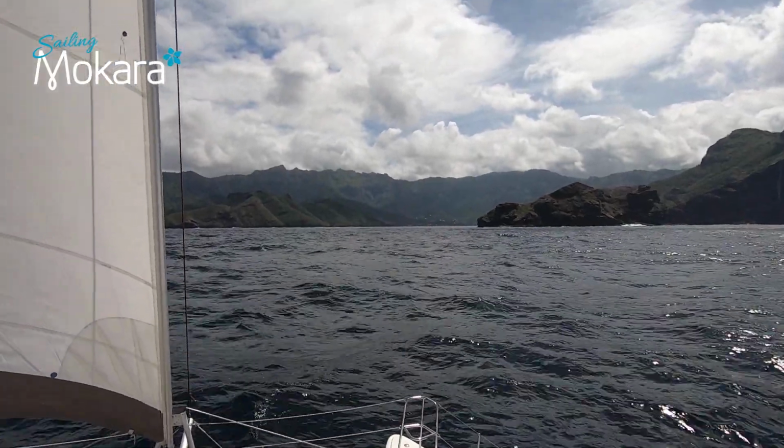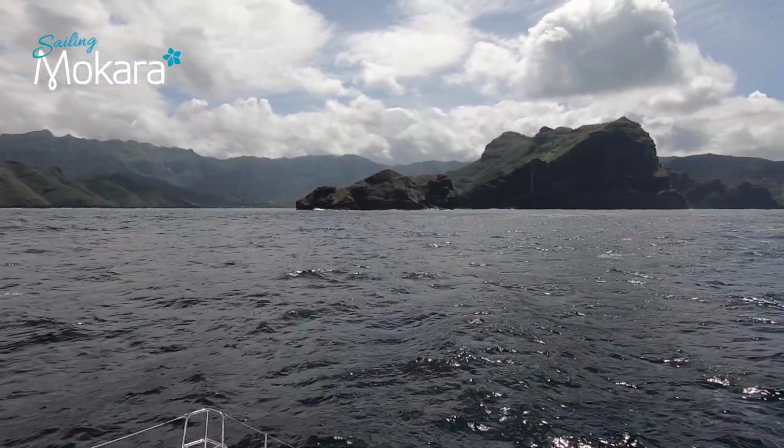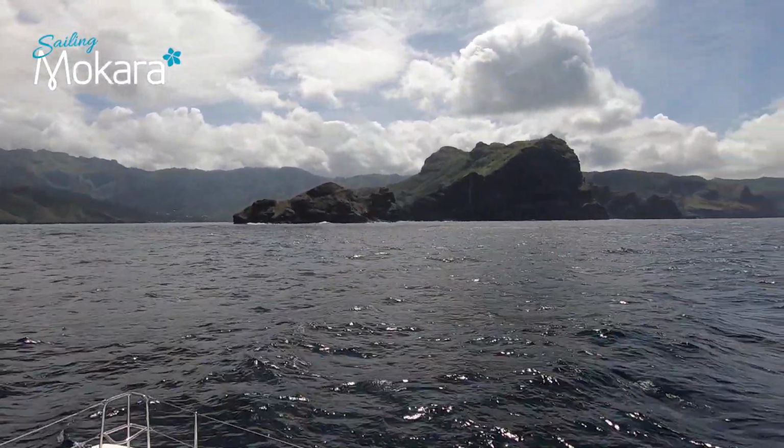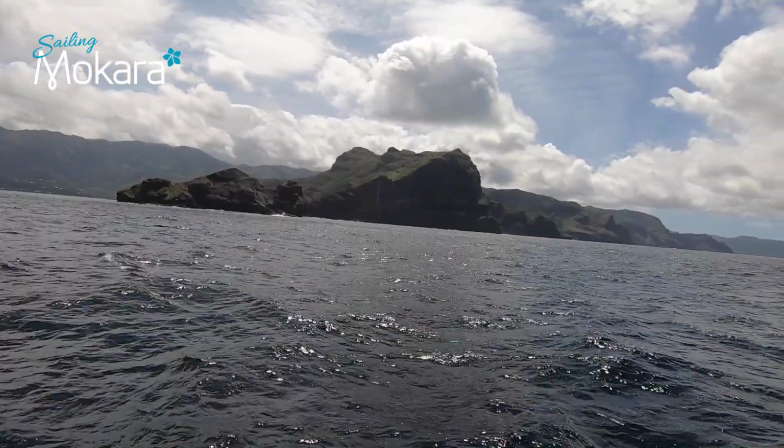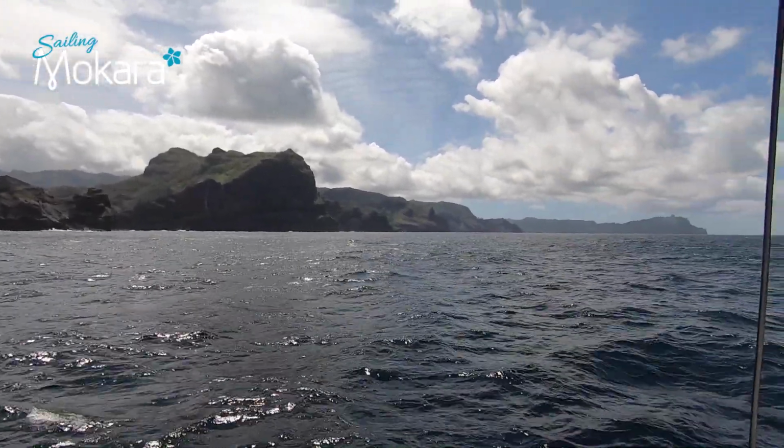Look at that flat sea in front and the sheltered bay. Soon we won't be rocking around. What an island.